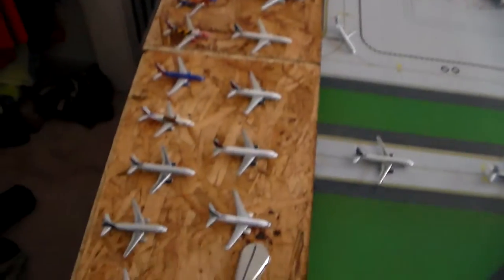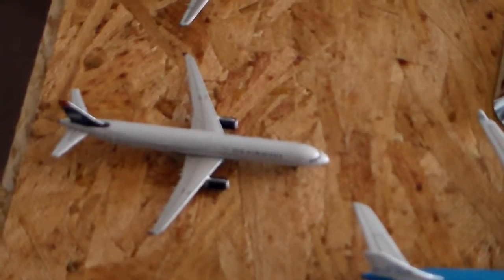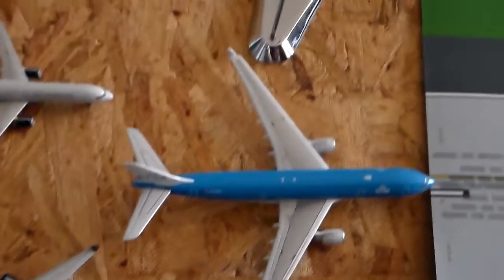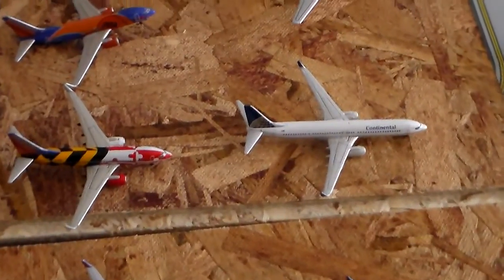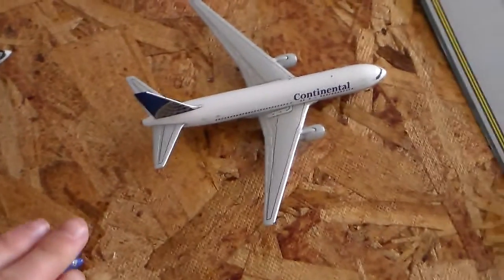That completes the mat. I'm not really going to go through here. There's nothing really new over here. There's the other A321 that I mentioned in my review, if you watched it. I'll just kind of go through this. I'm not going to say everything anymore because I feel like I'm repeating myself. Whoops, we got a lot of planes leaning back here. That's not good.